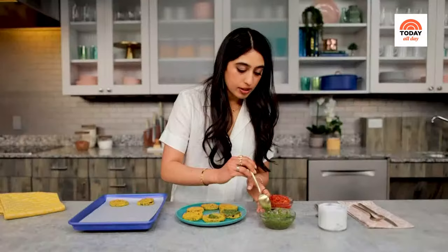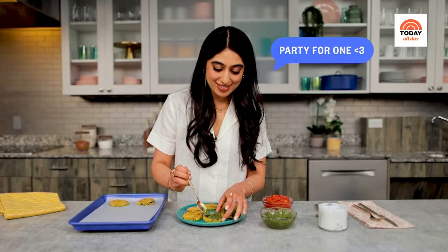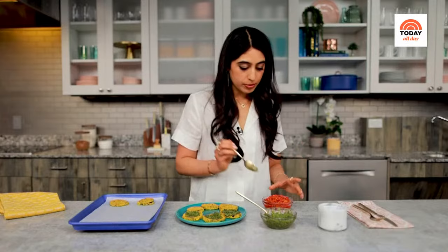These would make a great app or a side at your next party, or even if you're just partying by yourself. They'd make a great appetizer for you. That's fine. We love that. We love a party of one. These are even good dipped in some marinara sauce, just keeping it super simple. There's so much you can do with them. They taste good with basically everything. For my bruschetta.